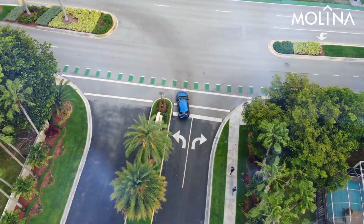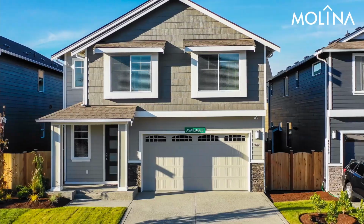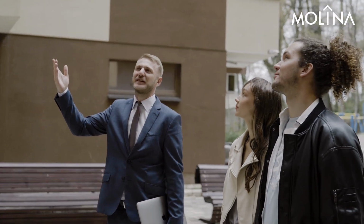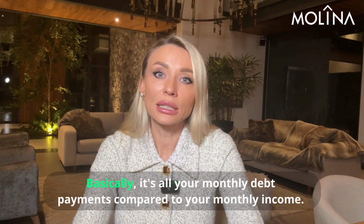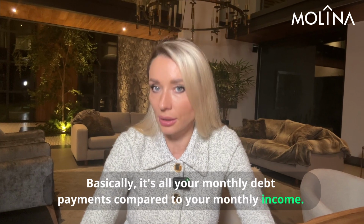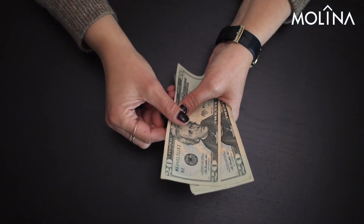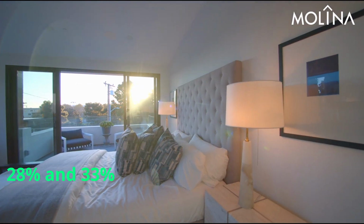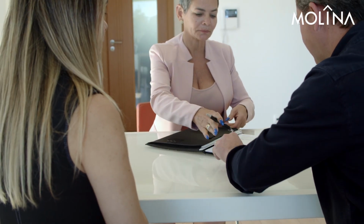Mortgage payment. When buying a place to live, most lenders like to see your total debt-to-income ratio stay under 36%. Basically, it's all your monthly debt payments compared to your monthly income, but they might stretch it to 45% if you have a good credit score or solid cash reserves. For just the housing payment, they usually want it to be between 28% to 33% of your gross income.